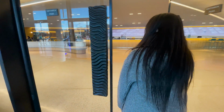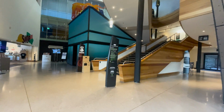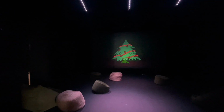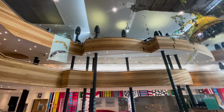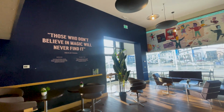And as we walk into this unique building, at the time we went they had Aladdin showing, but we hadn't booked any tickets or even allocated any time to go and see anything here, so we just had a little bit of a walk around the place. It was more of a tick box of places that we've been, if I'm honest, but worth seeing nonetheless.